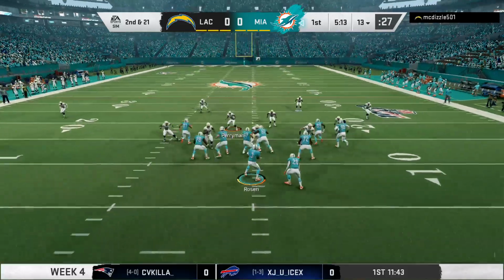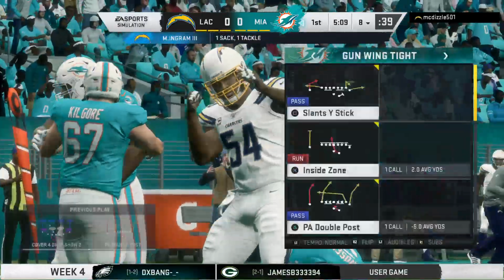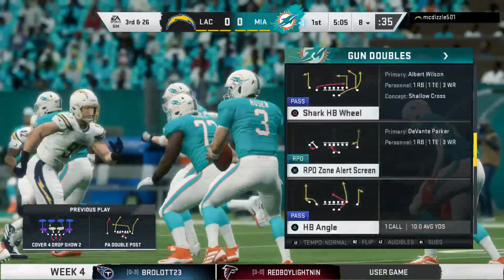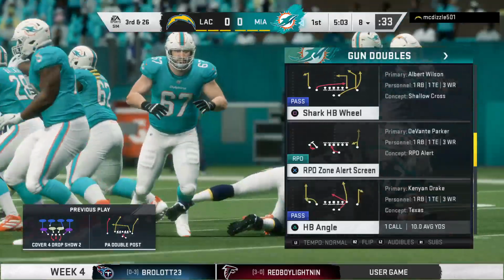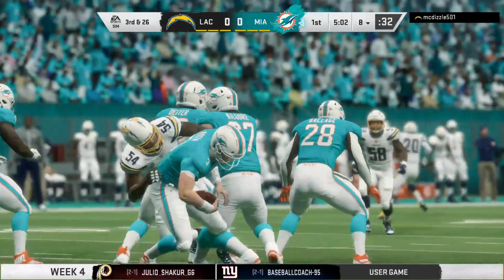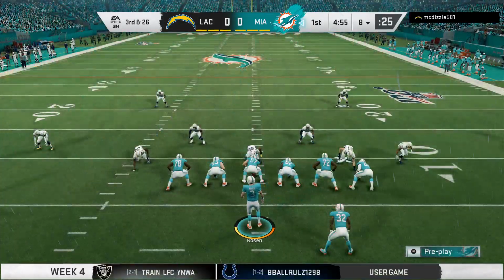The play fake to Balaj. Now Rosen. And he's taken down back at his own 7. Melvin Ingram dropping the hammer off the edge. Well, we knew coming in it was going to be a long afternoon if they weren't able to hold up against this pass rush, huh? What we didn't know was that protection was going to spring a leak on the first play from scrimmage.